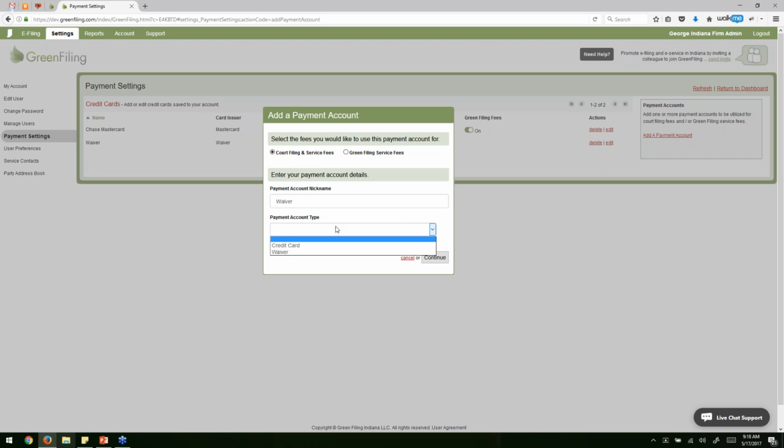filing fees. Maybe this is because you're a government entity and you don't pay filing fees. Or maybe you represent a government entity who doesn't pay fees. Or it could be you just represent a client who's already been granted a waiver of court filing fees. In those instances, the system's going to present to you fees to be paid, but what you're going to do is say, I want to use my waiver payment account to take care of those fees.